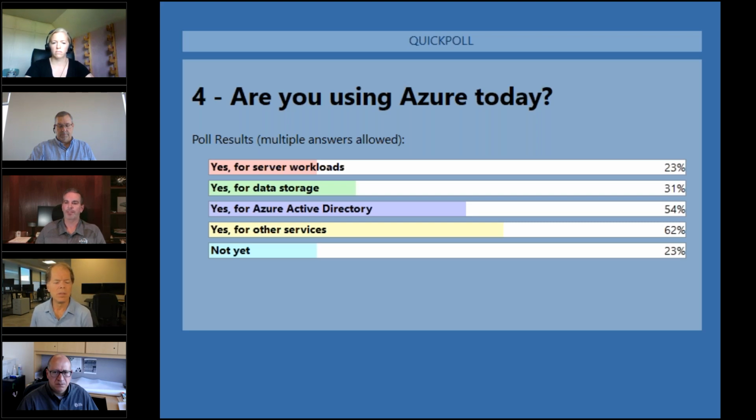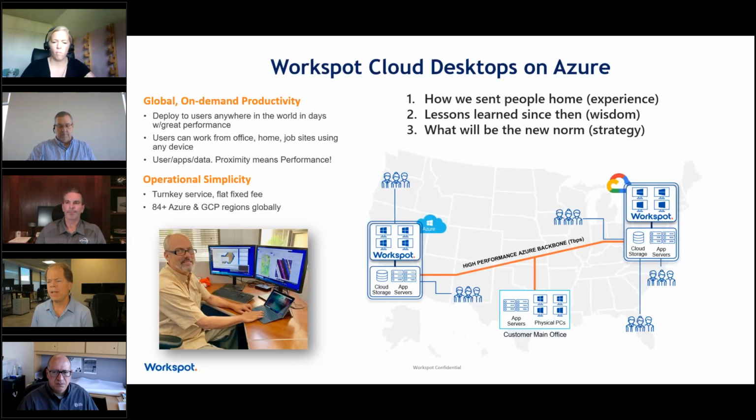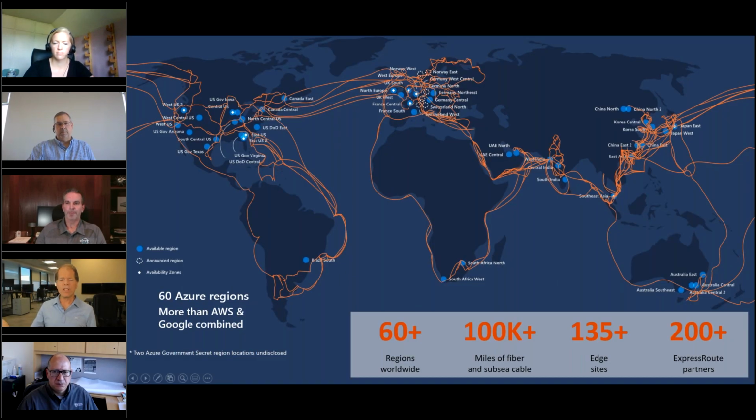That makes sense. Excellent. All right, so what we're going to do now is jump right into the story of really why cloud? Why is it time to get in the cloud? We want to start there. One way to share a little of the insight here is to take a look at this map.